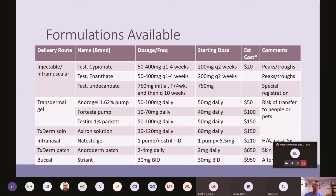Another option that I did not include on this table are subcutaneous pellets that can be implanted. Those pellets are not widely used, but again, I think the urologists do use them from time to time. They last on average for about 3 to 4 months. So just to give you some idea of how that works.